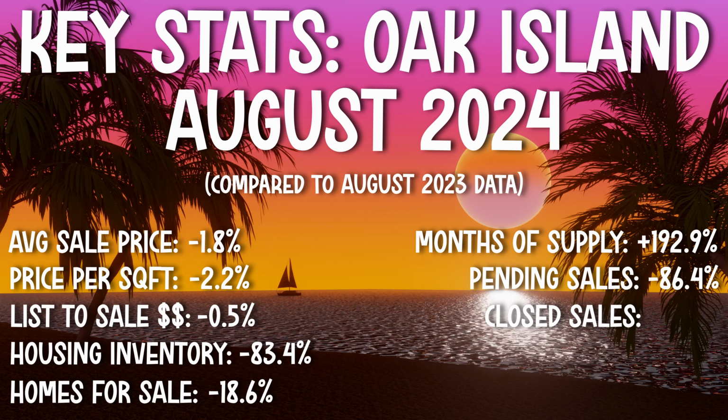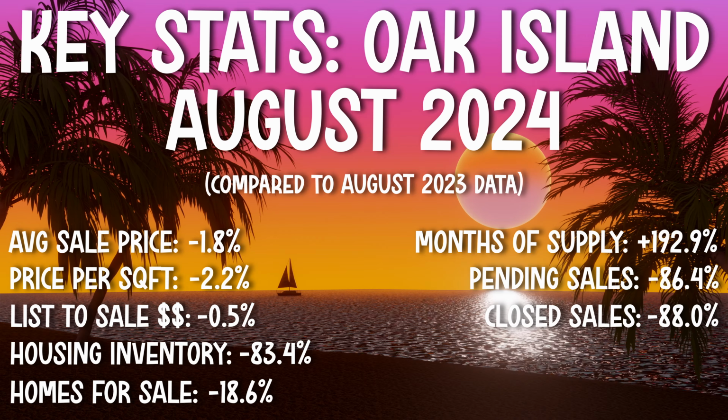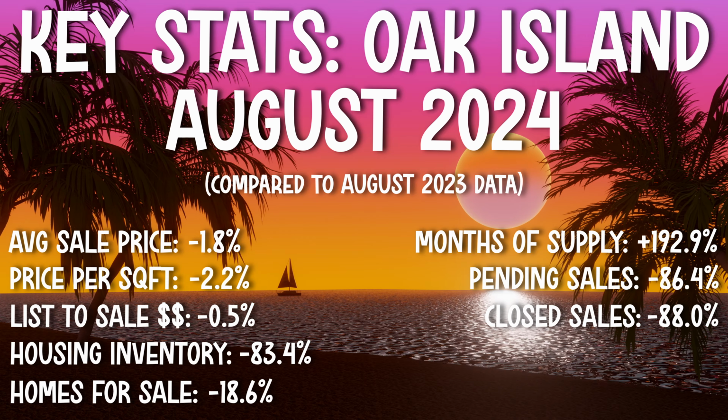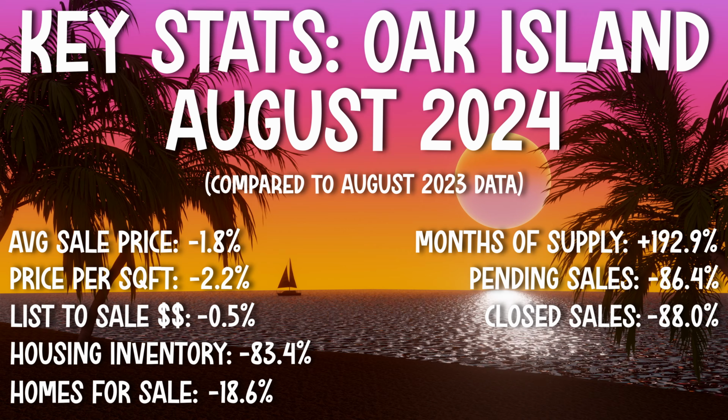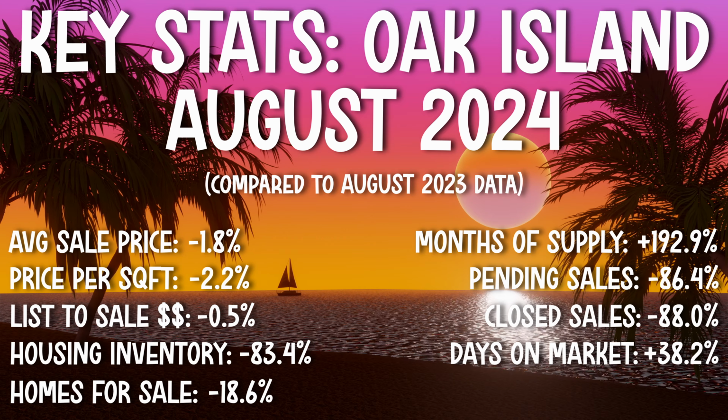Closed sales year over year, we've seen an 88% drop, which runs right in line with the lower new listing percentages and pending sales. Obviously, if you're putting less homes under contract, you're gonna have less homes that are actually closing and selling. Average days on market is up 38.2% over a year ago.